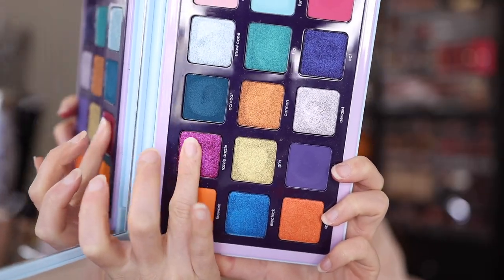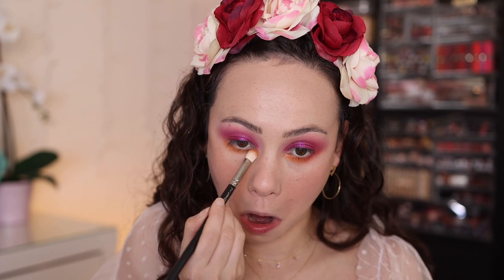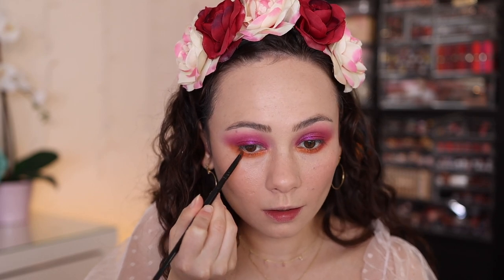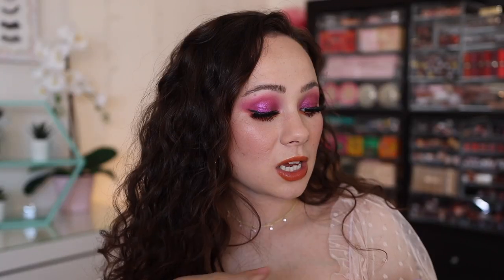Every formula in here works amazing. Pigmented, beautiful, blendable, very unique formulations. This is the look that I created today. I actually think this palette is quite cohesive. The problem is she didn't lay it out in a way that looks cohesive, but you can actually create a lot of cohesive looks with this, and I really enjoy the quality.